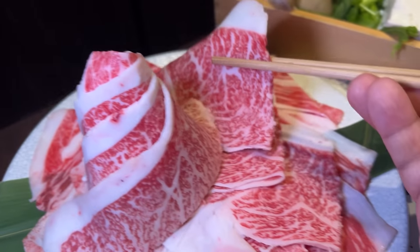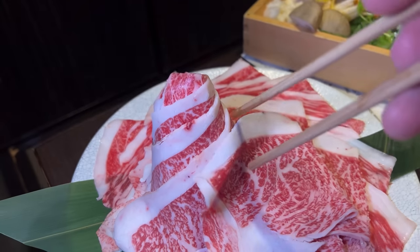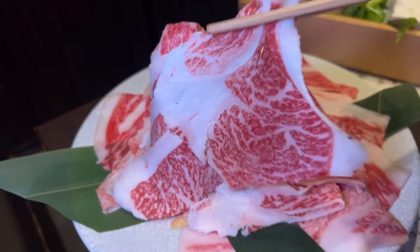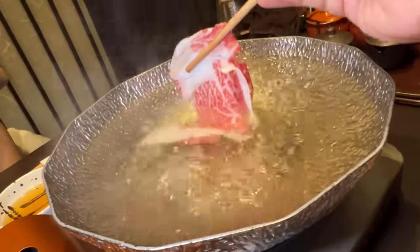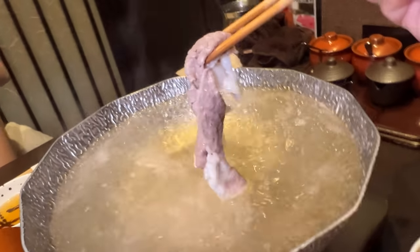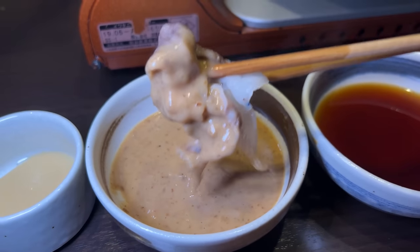Let's eat. Itadakimasu. My mouth is watering so hard right now. Let's start with this. This is a mix of Matsuzaka, Omi, and Kobe. Three of the best, highest quality wagyu in Japan. Not to overstate it, but this is the most beautiful looking slice of meat. Fat is just coursing through the thin slice. There's definitely more fat than lean. And this thing cooks about 7-8 seconds. There you go. I'm gonna choose the sesame sauce for this one.